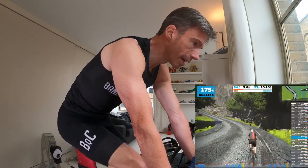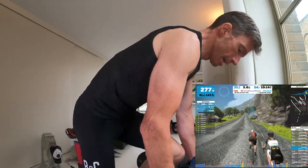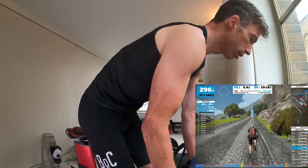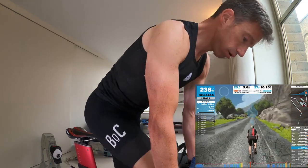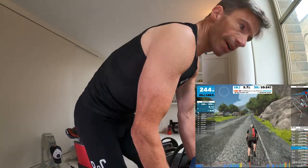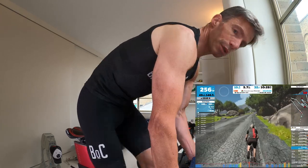I'll report back in a second. Just starting the ascent of Alp Du Zwift. I'll go on 10:30. So here we go. First effort at 420 watts.